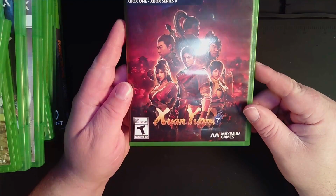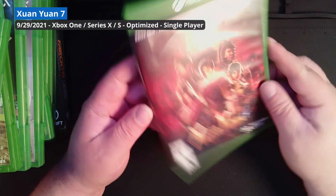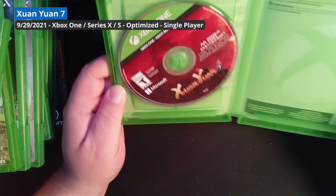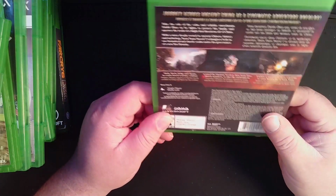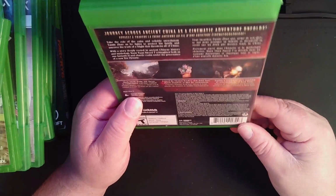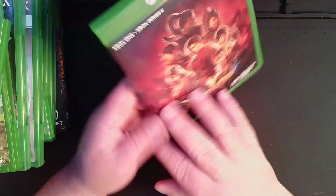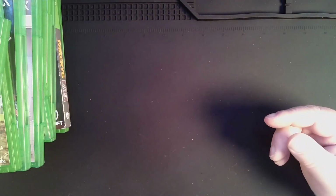Alright, Wanyon 7 on Xbox One, Xbox Series X. Wanyon Sword 7. Don't know a lot about this game. It's for Xbox One X only, solo mode, but it looks like a really interesting adventure through ancient China. So, kind of like those story-based games.